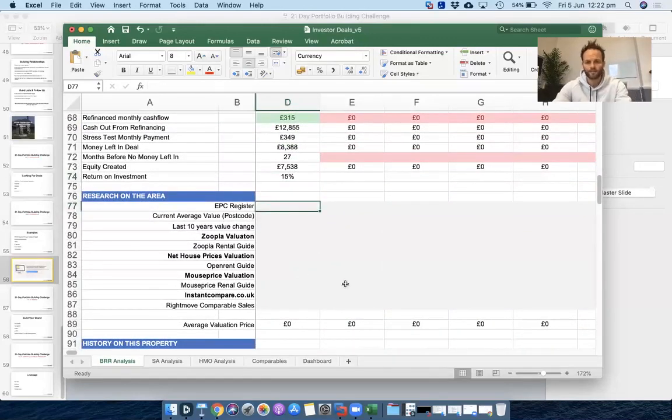We then have your EPC register, so you put in whatever it was. Be mindful that you can't rent properties that are in an F or below. So you would have to do some upgrades on making them more efficient in terms of heating. So again, a cost to consider, which is why I like to note that there. And then what I do is I use these websites here to get these figures. So I look at the current average on the postcode and the last 10 years value change on Zoopla, more just to see how it's more than likely going to perform over the next 10 years.